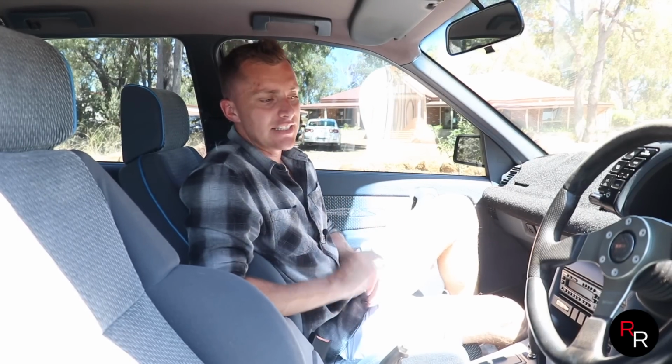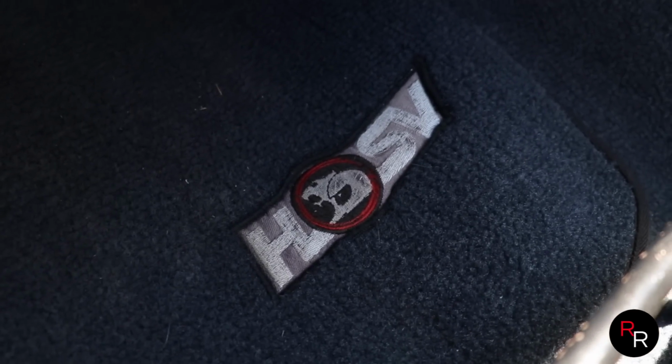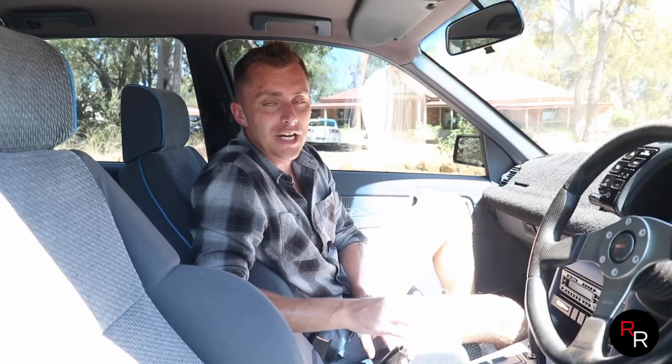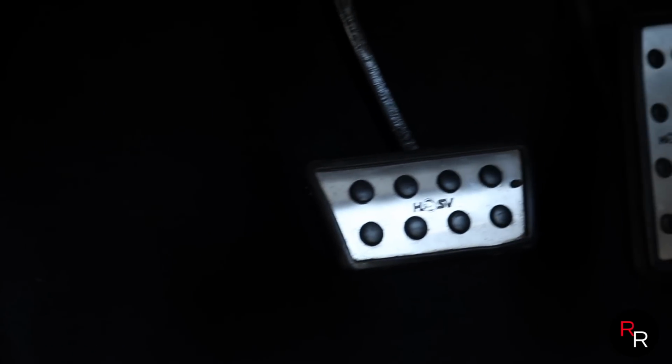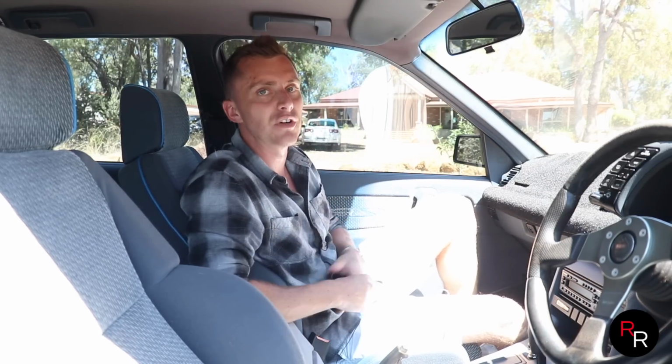Now, I really like the attention to detail HSV did to this car. Even the floor mats here have the HSV embroidered logo on them. Even the gas and brake pedals have this nice stainless finish with the HSV logo stamped onto them as well. It just gives it that really nice touch and attention to detail you would want when you're paying for a car like this.